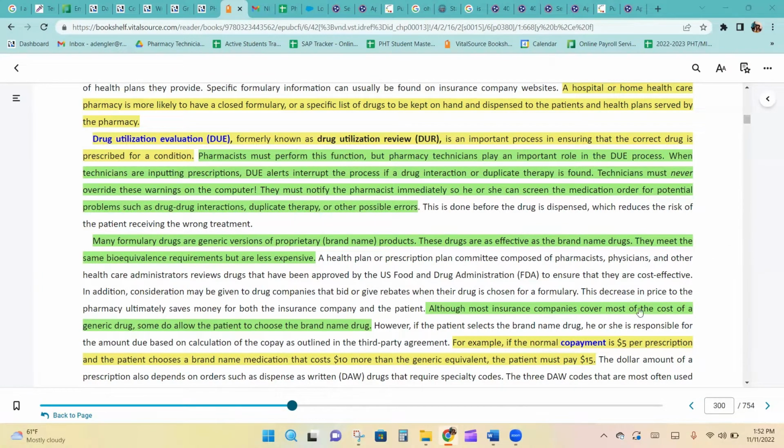So when we are inputting prescriptions, an alert can interrupt the process if a drug interaction or duplicate therapy is found. We must never override these warnings on the computer. They must notify the pharmacist immediately so he or she can screen the medication order for potential problems, such as a drug-drug interaction, duplicate therapy, or other possible errors.